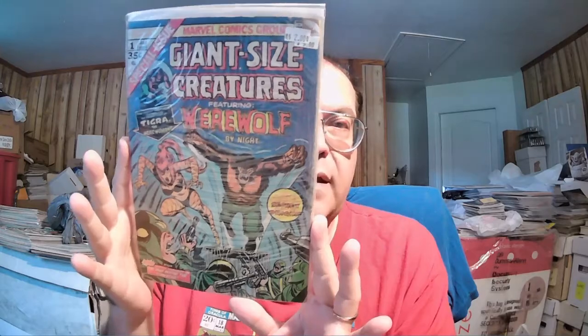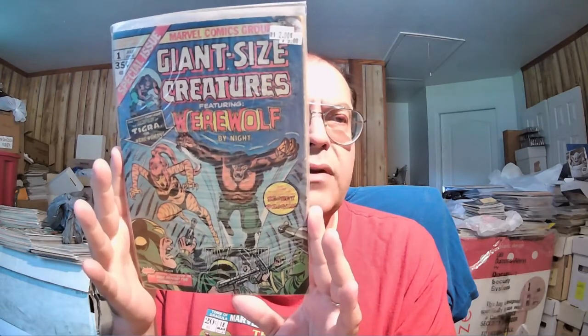I do have this. I put it under creatures, but it's Giant-Size Creatures, and it has Werewolf by Night. Definitely a key because I think it's the first Tigra. And I actually have 2 copies of this besides my own. I have 2 extra ones. This one's beat. But again, a beat copy loose, you might get $10-15 and you might find it in a dollar bin. So, investment wise, high grade, get it graded, buy the ones in the 9s, 9.4, 9.6, 9.8, and that'll turn a pretty penny for you if you can find it for a reasonable price.